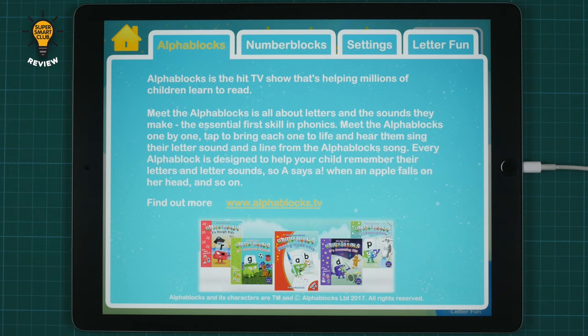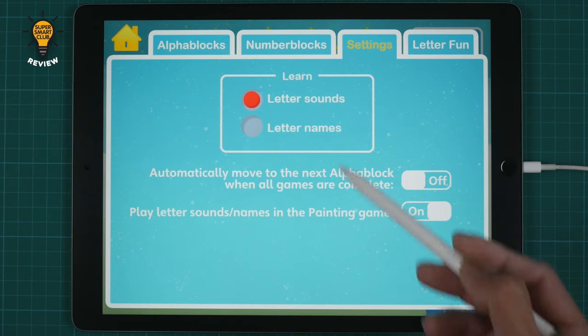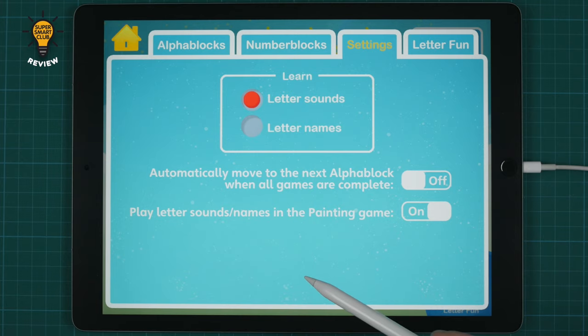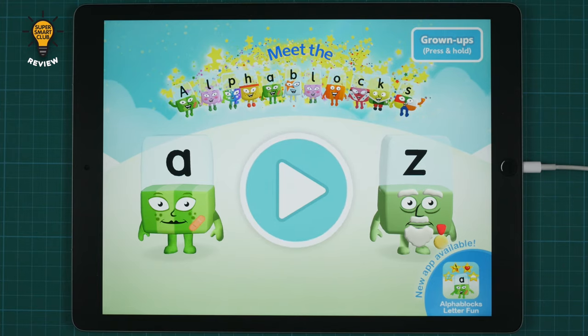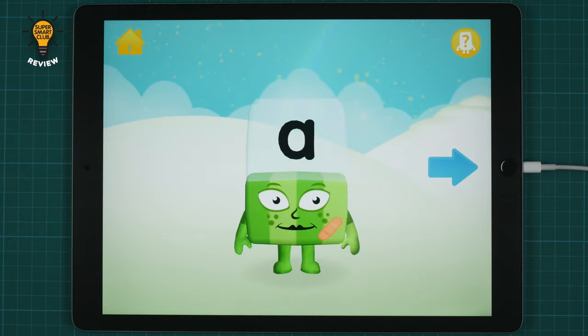While the app may not be very complex, it does introduce the alphabets with associated letter sounds or letter names. Depending on each setting, the Alphablocks will introduce each letter and themselves with a catchy tune, either phonetically or with letter names. Let's have a look at Meet the Alphablocks with letter sound setting.